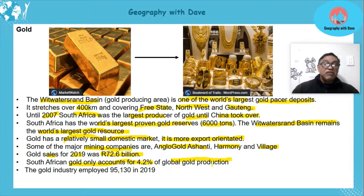All right. So you don't have to go and learn 4.2%, but you know that it does contribute, all right, to the world's global production. It employed 95,130 in 2019. The main emphasis here is it employs a lot of people. Okay, a lot of people that can come through and work for them. Okay, that's the most important, not the figure. As I said, the figure will change, maybe different stats in the paper, but it does employ a lot of people. I'm emphasizing this point.